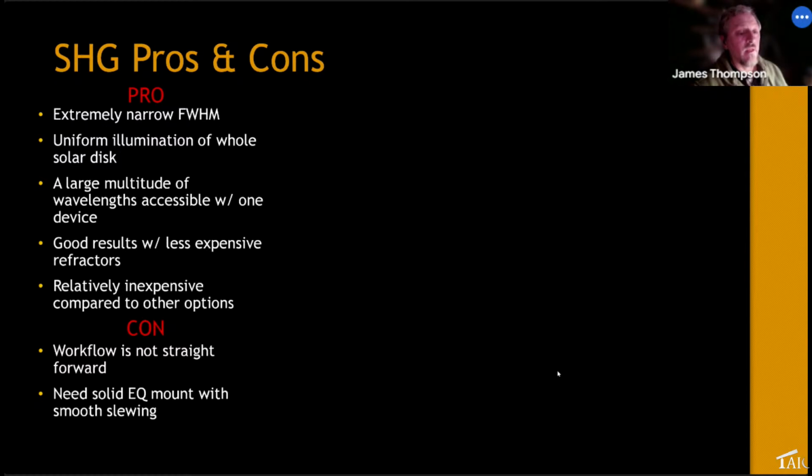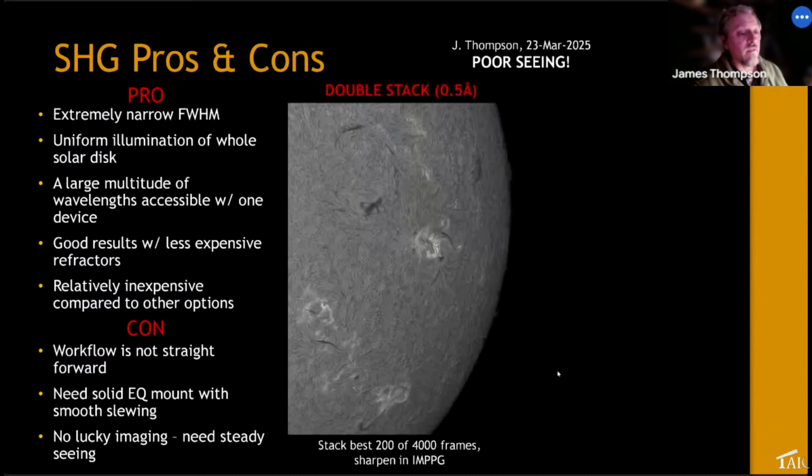Finally, Lucky Imaging is out. Unfortunately for me, my seeing is typically poor, so Lucky Imaging is my saving grace. This is a zoom in of the image that we saw earlier, taken using the double-stacked Etalon. It is a stack of the best 200 frames out of 4,000, sharpened in IMPPG.